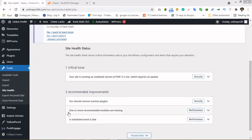If you go to the main side of your website and look at site health, on most WordPress websites you will find your site is running on an outdated version of PHP, whatever number, which requires an update. WordPress is developed using an open source programming language called PHP. Each PHP version improves performance by running processes more efficiently and reducing memory usage. This impacts your WordPress site speed by making it faster and reducing the load on your server.